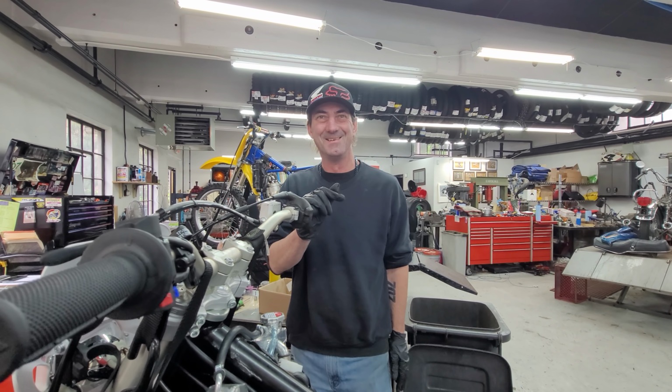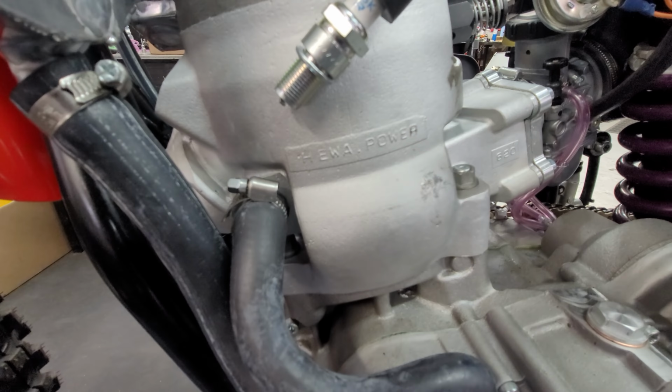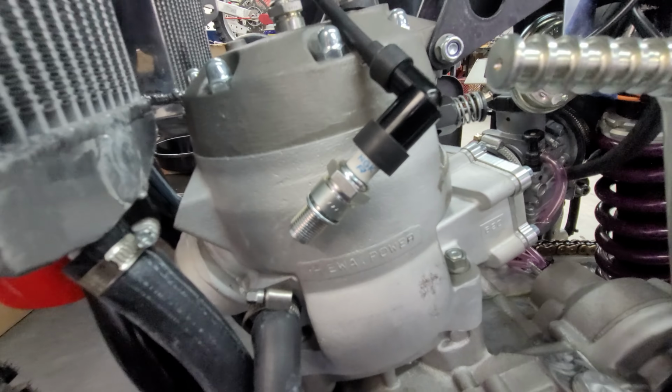How many horsepower would you guess? I don't know. It's just so big and strong. It may not be crazy, maybe 60 horsepower, but the torque curve is going to be nuts.